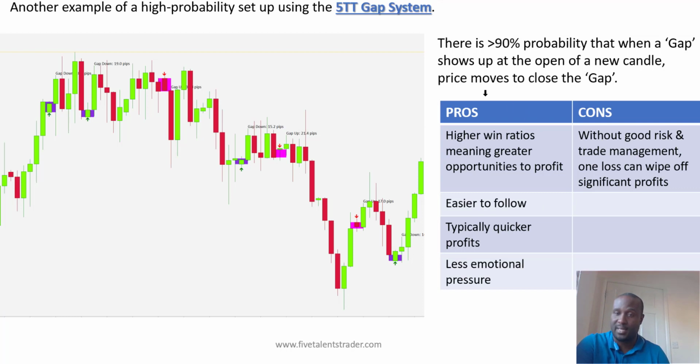And so what are the pros? I just said here, there is a greater than 90% probability that when a gap shows up at the open of a new candle, the price moves to close that gap. The pros is the higher win ratios. You've got greater opportunities to profit. It's easier to follow. It's typically quicker profits.